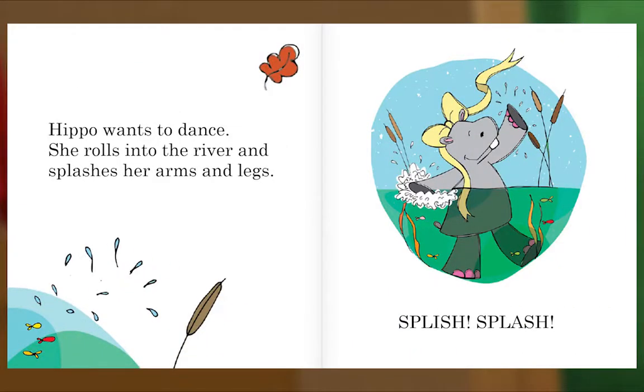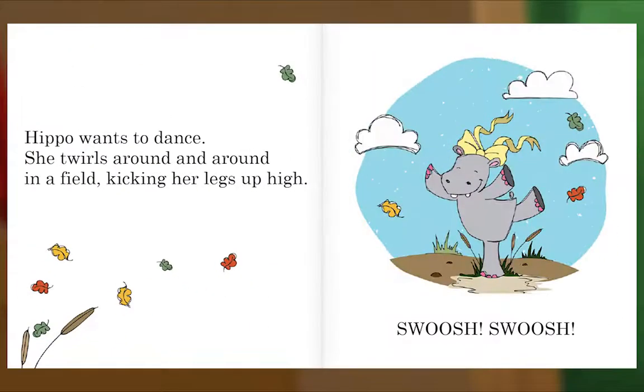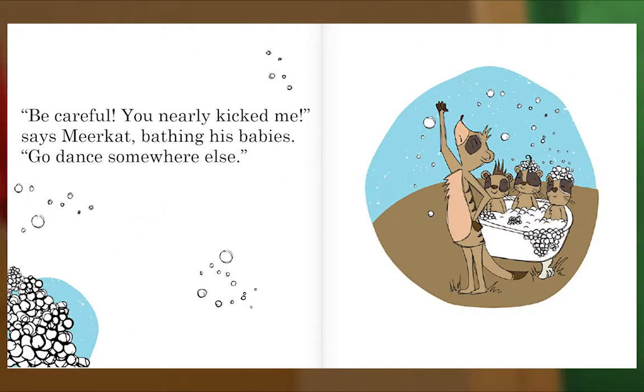Hippo wants to dance. She rolls into the river and splashes her arms and legs. Splish, splash. You're making me wet, says Kingfisher, hunting for her breakfast. Go dance somewhere else. Hippo wants to dance. She twirls around and around in a field, kicking her legs up high. Swoosh! Swoosh! Be careful! You nearly kicked me, says Meerkat, bathing his babies. Go dance somewhere else.